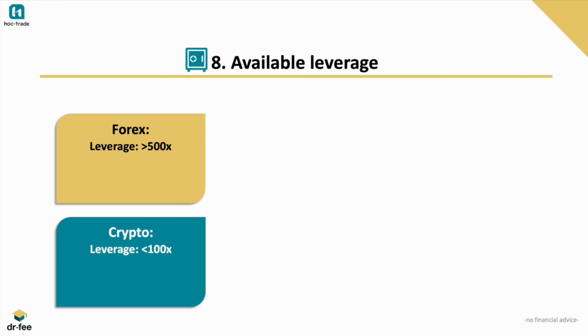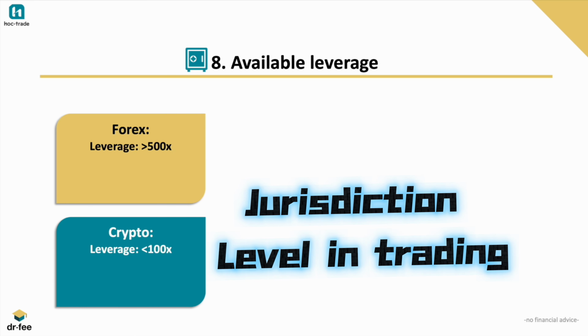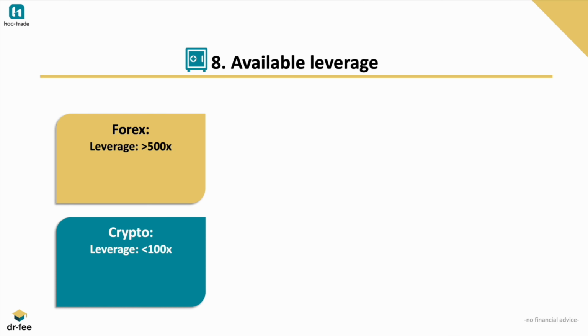The available leverage differs by the jurisdiction you are in and your level of experience in trading, of course. For example, in Europe, the leverage to retail traders is limited in Forex trading, while some countries do not regulate the use of leverage. Overall, the leverage available in crypto trading is lower. Most crypto exchanges allow leverage of 100 times or less, oftentimes also depending on your position size, as in the case of Binance.